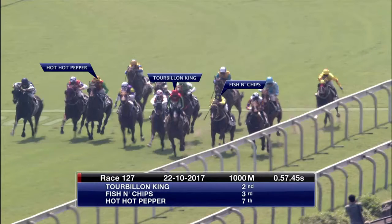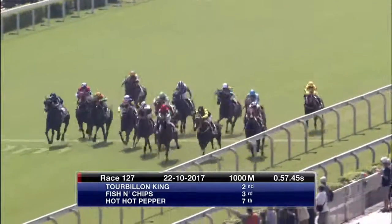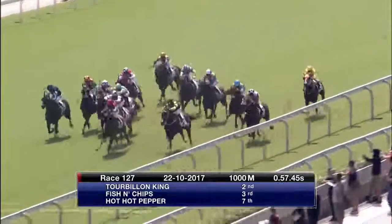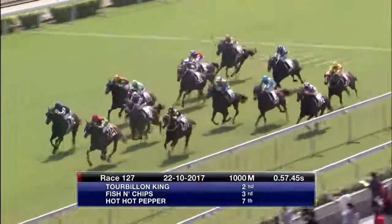Fish and Chips, Hot Pepper in this as well, but from a good draw. To my eye, he looked the one to beat. Yeah, look, he's definitely got a good chance here, Tourbillon King. The other one, Hot Pepper's drawn 14, so he's come on nicely from his debut run this season. Has shown ability, but hasn't quite managed to get that win. He's run a couple of good seconds.